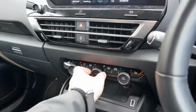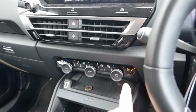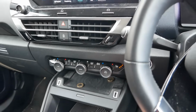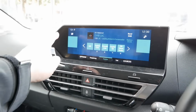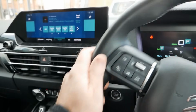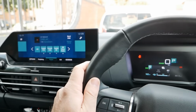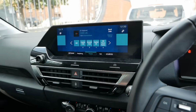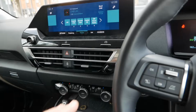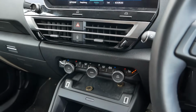Right, I'm going to turn the heater off because it's all about efficiency. I'm going to leave my heated seat on because it is cold today. It actually says 12 degrees, but it feels so much colder than that. I've had to put a jacket on for the first time this winter. It's really windy and the wind is very cold. It feels more like about 5 degrees. So I'm going to have the heating off, seat on, because that doesn't use quite so much energy.